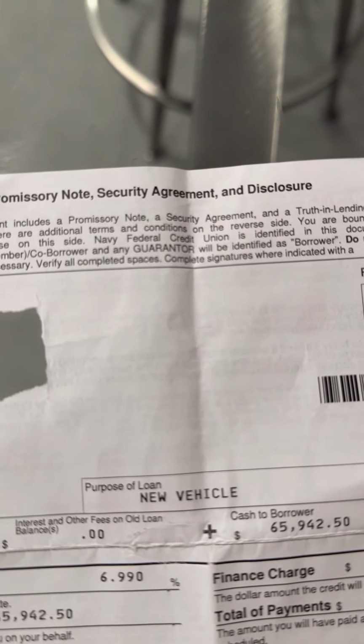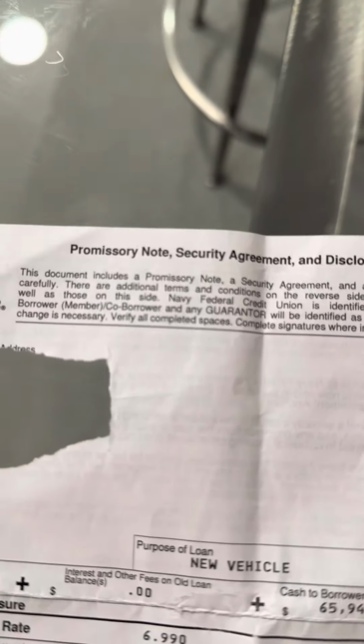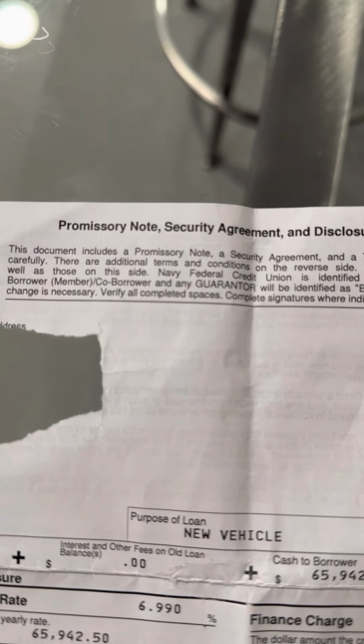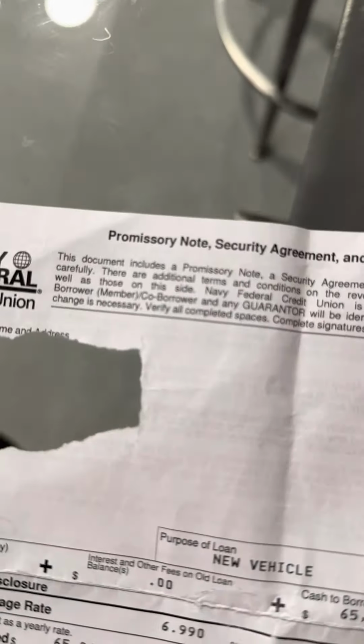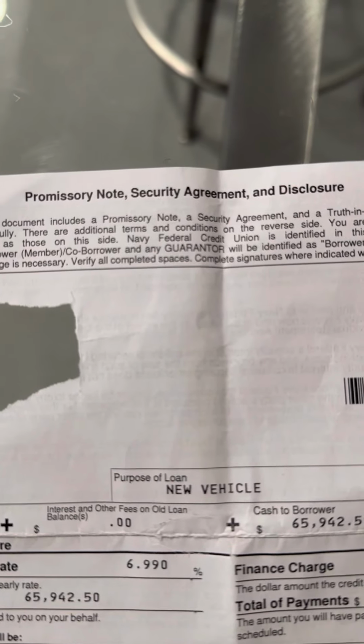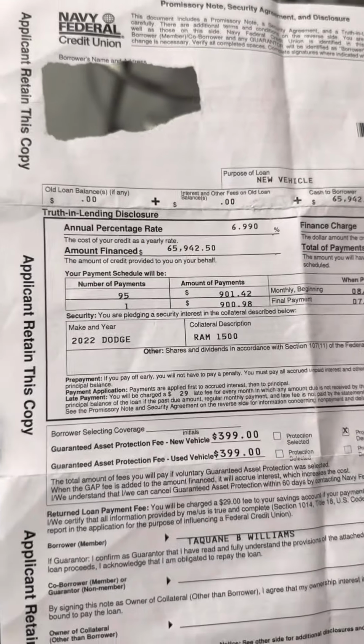Navy Federal Credit Union is identified in this document as Navy Federal, and the borrower, member / co-borrower, and any grantor will be identified as the borrower. Do not alter this document. Notify us if any change is necessary. Verify all completed spaces, complete signatures where it's indicated, right? So pretty much this is the information of the auto loan that I received.